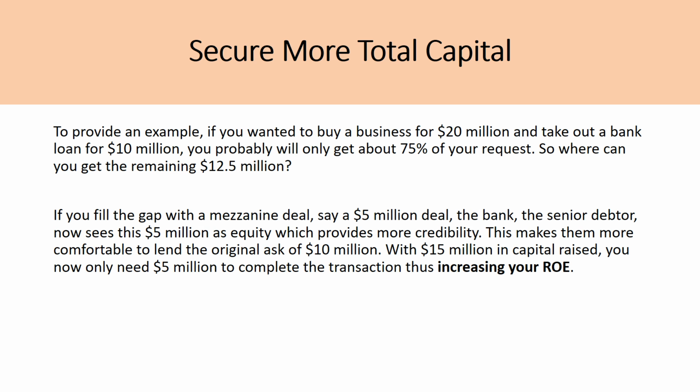Well, if you fill the gap with a mezzanine deal, say for example you take $5 million from mezzanine investors, the bank, the senior debtor, now sees this $5 million as equity, which provides more credibility. This makes them more comfortable to lend the original ask of $10 million. With $15 million in capital raised, you now only need $5 million to complete the transaction relative to the $12.5 million before, and therefore this increases your return on equity if, of course, all things go well and you do acquire this business and it gives you returns.